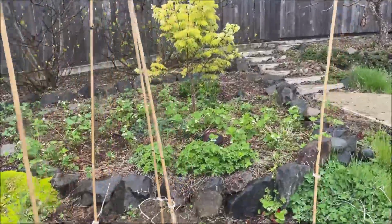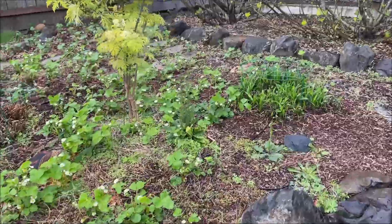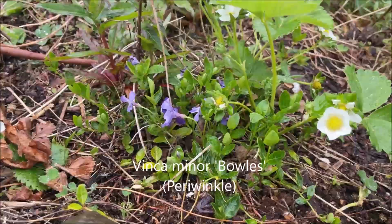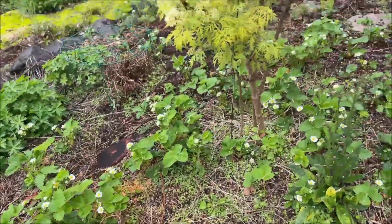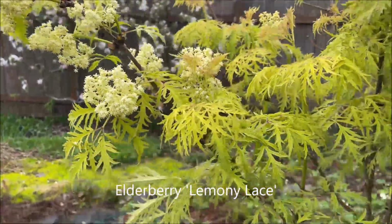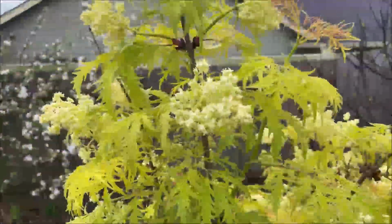Now here we have tomato sticks from last year, which I also will be cleaning up and removing. Strawberries have begun to bloom. Here they are. And here I have these little blue blooms. I will check out the name for this. It's a very common plant, like a ground covering plant. And then this is blooming as well. Very pretty lemony, creamy clustered blooms here on this bush. And the berries, it does form the berries after these blooms turn into berries, but the birds eat them, and that's totally fine.